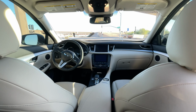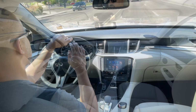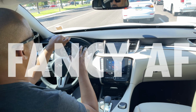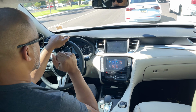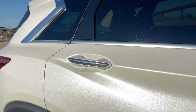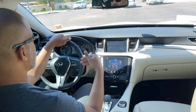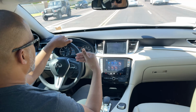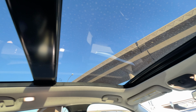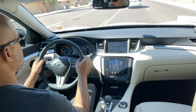I really like the two-tone interior. I love the silver. It's a textured silver trim. This is the Luxe edition. This isn't just the basic Pure. This is the Luxe all-wheel drive. And you can tell because of a few of the things that it comes with on the exterior. It's got the body colored door handles with the chrome accent. On the interior, it's got the textured silver trim. It's got the moonroof. It's got the full panoramic roof, front to back. I need gas.